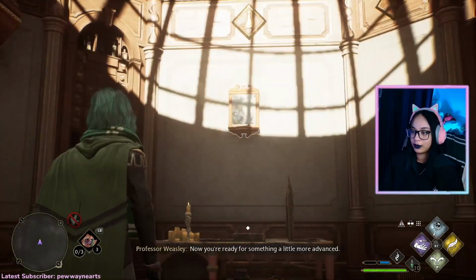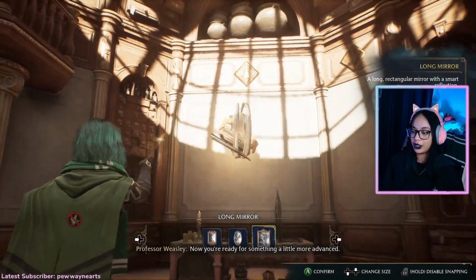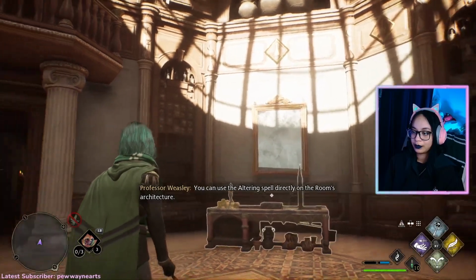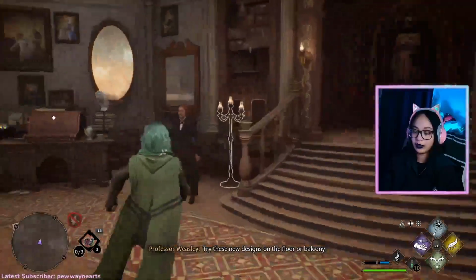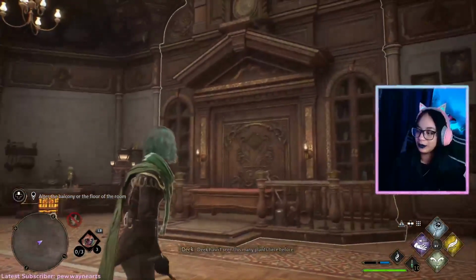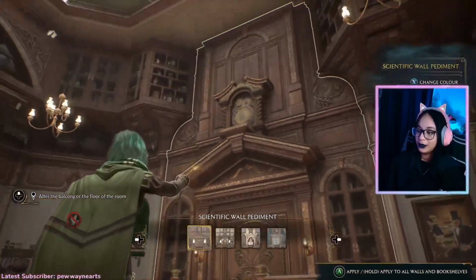Nicely done. Now you're ready for something a little more advanced. You can use the altering spell directly on the room's architecture. Try these new designs on the floor. There we go, or balcony. I was just ahead of my time. Deke hasn't seen this many blinds before.